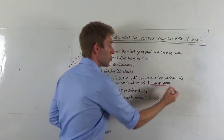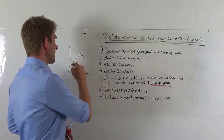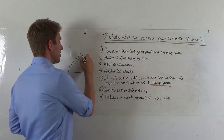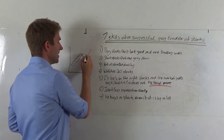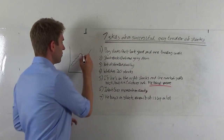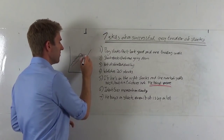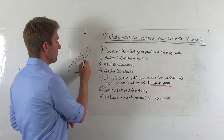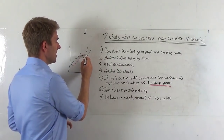He buys more, so you buy more. So you say, you know what, the market's pulling back, it's probably a pullback, and we're probably going to explode again to the upside. The fact is, you buy more of your stock, so that if the market does explode to the upside, this will rip even higher. Of course, if the market keeps going lower, this may come down, you may lose money.